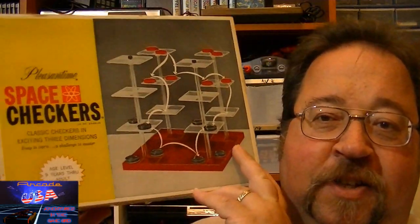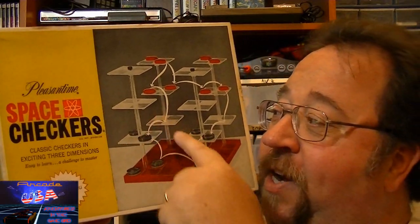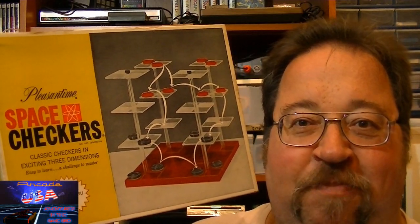Another donation I got to the show was from Michael. This was a donation to the Toy Tune podcast. Space Checkers. Awesome. It's three-dimensional checkers. Kind of reminds me of that three-dimensional chessboard on Star Trek. That's what it kind of reminds me of. So that's a really cool show donation.